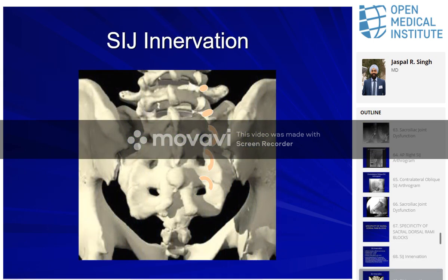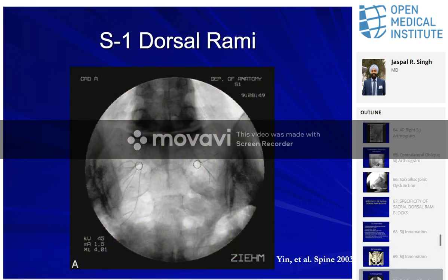The most common nerves are the L5 dorsal ramus, which lives right here by the S1 superior articular process, the S1 lateral branch, and the S2 lateral branch. Those are the common three. Every once in a while, you'll get some innervation from the L4, or you'll get it from the S3. So when we do this procedure to denervate the sacroiliac joint, we target at least four nerves. This was a cadaver study laying out hyperopaque wires over the different sacral nerves, and this is what they look like on x-ray. You can kind of see them.